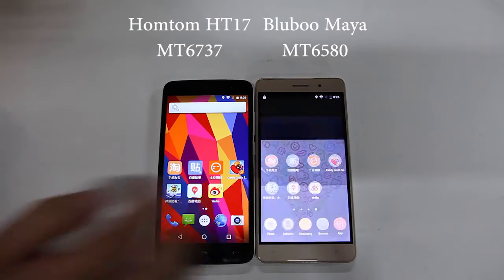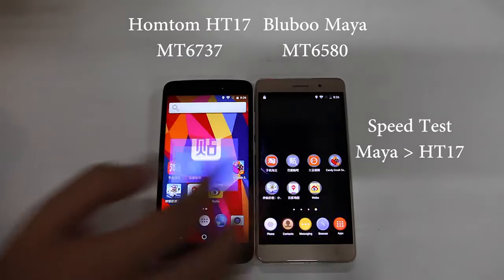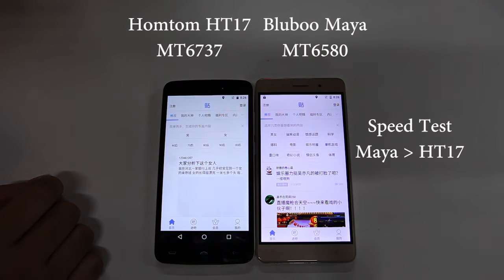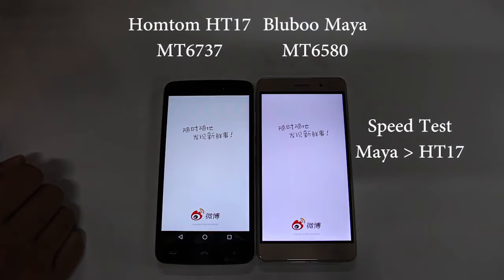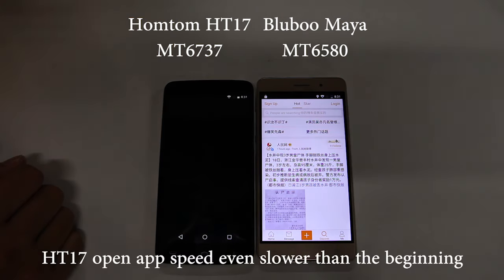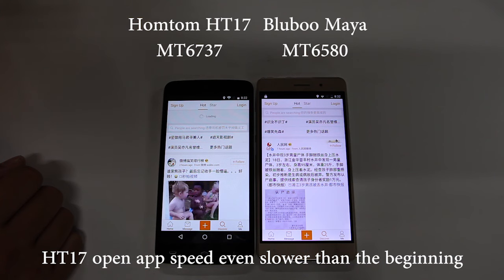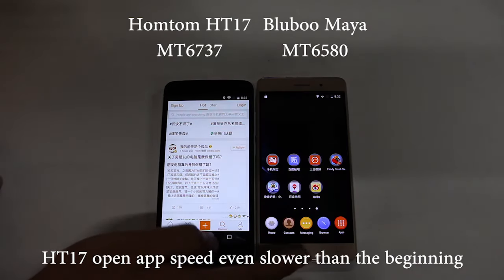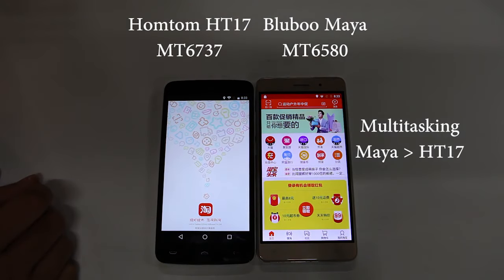Performance on these two devices is quite interesting, since HT17 is powered by the latest low-end chipset from MediaTek. We are expecting better performance compared to the Maya. But as you can see, even with an older chipset, Maya still outperforms HT17. As we run more and more apps, the phone got slower. Thanks to the 2 GB of RAM, Maya can easily handle multitasking. On the other hand, previously opened apps on HT17 crashed in the background.